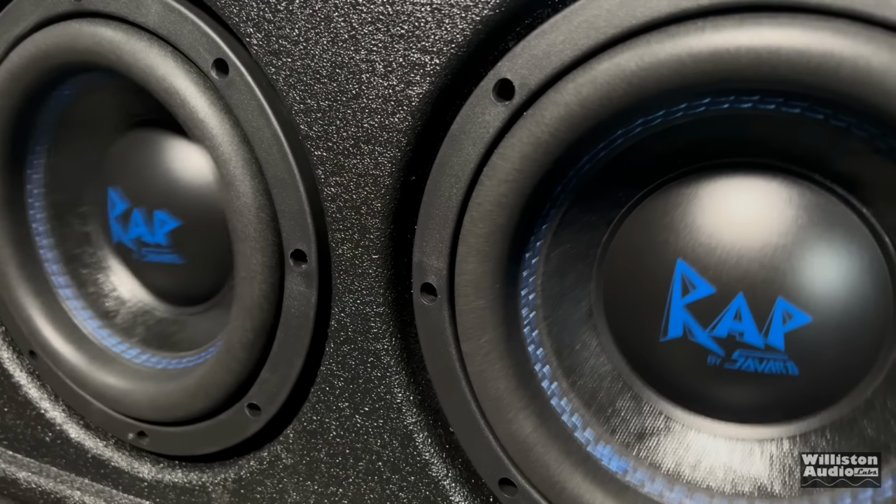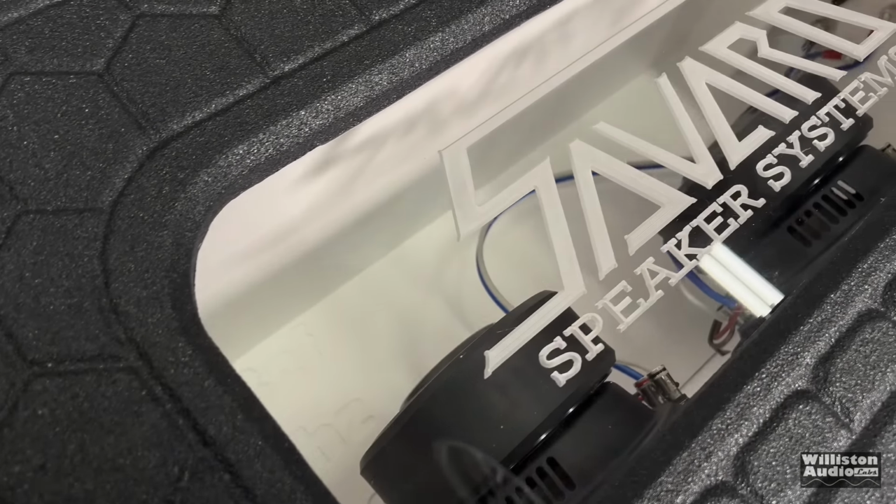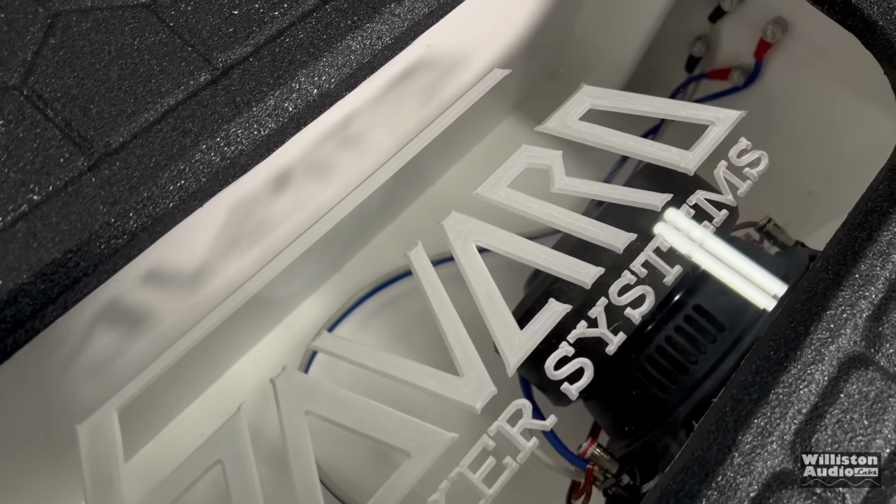SAVARD speaker systems has been around for more than 40 years. Old school guys know that. New school guys may not. Let's find out more about them.